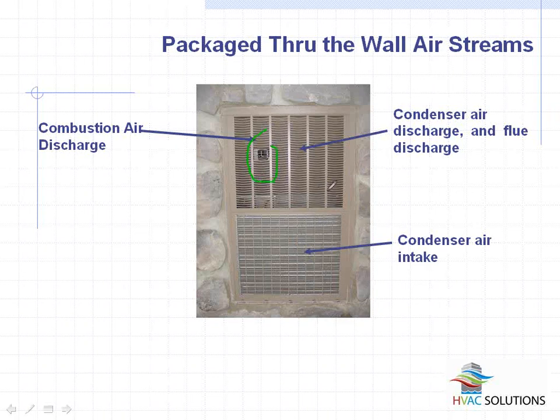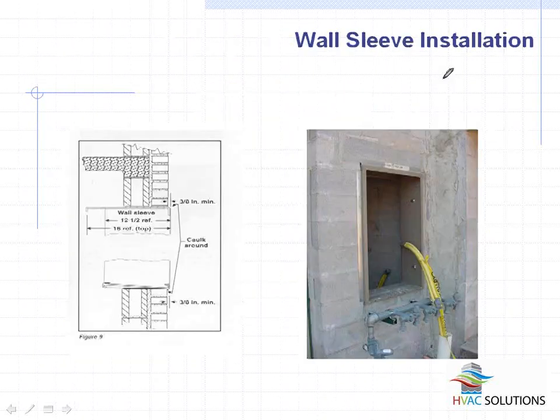All right, this is the intake for the condenser air, the discharge for the condenser air. So that's a little bit what it looks like when everything's finished. This is a little bit the sleeve here. You can see the sleeve's been put in during the construction phase when they built the wall, and then you can put the units in as the construction finishes out.